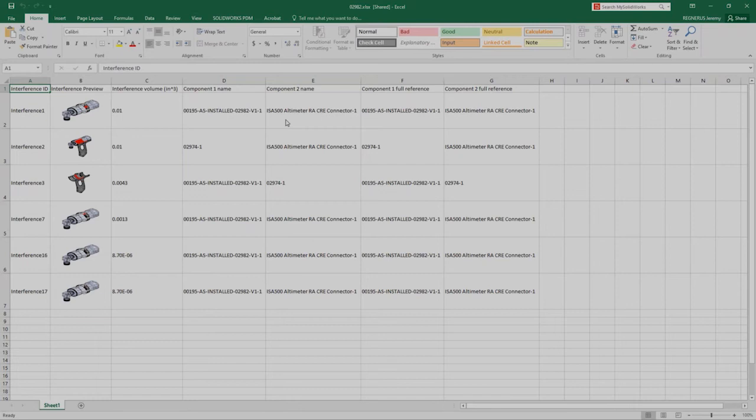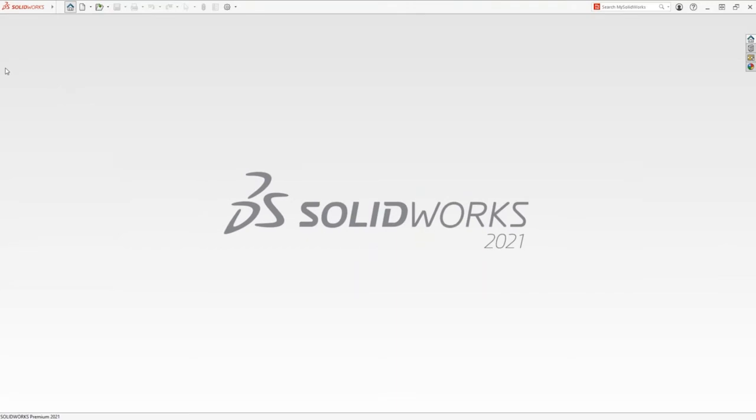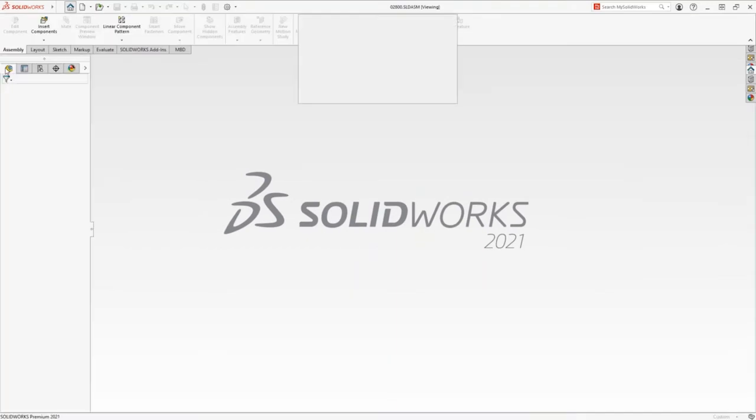This is a table in Excel, so I can do a filter. I can look by component names, by volume, and have a better idea of what interferences are important to me or not. In terms of assembly performance, the open for resolve and lightweight are faster now.